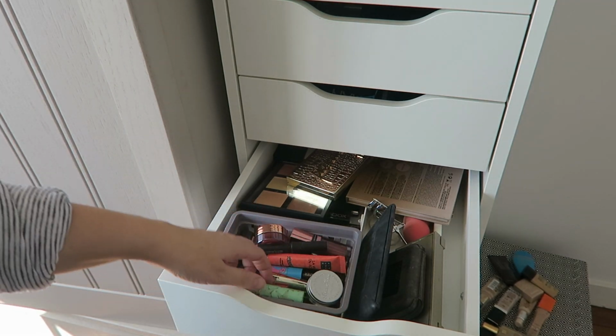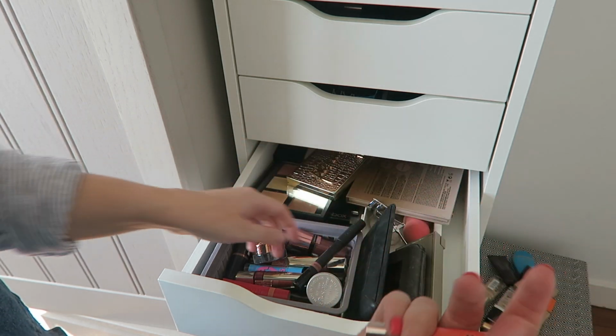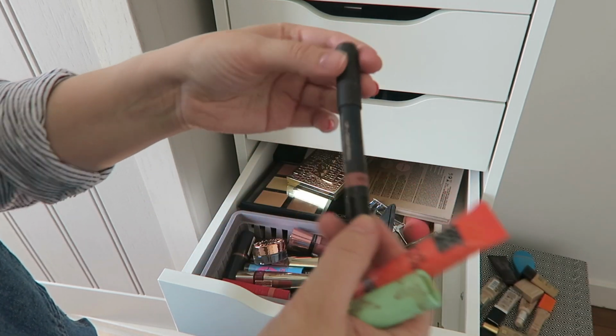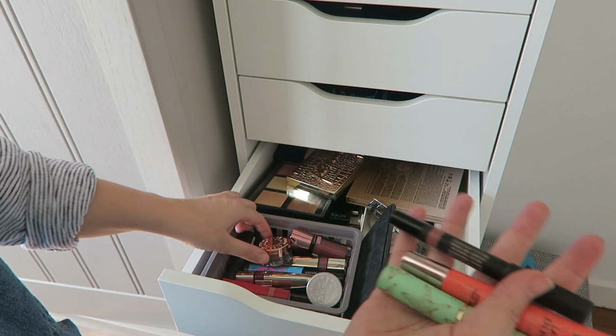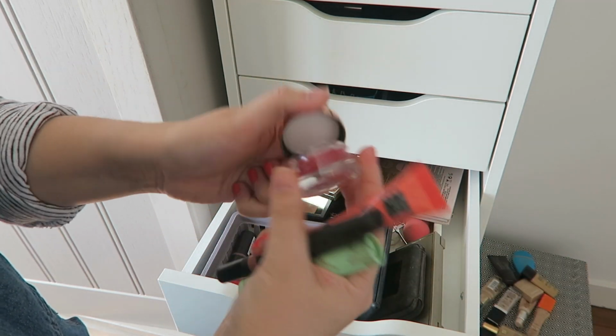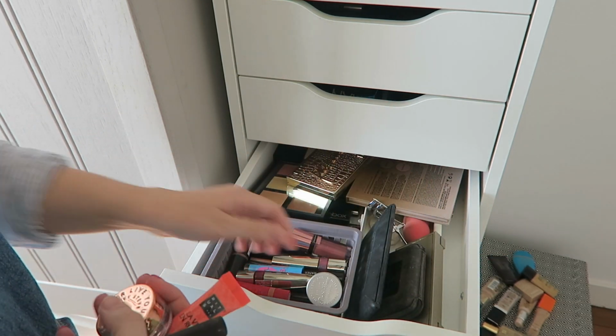Then the lip products that I have in here. So I'm just going to go through. I got a lip balm from Tarte, Rituals lip balm. I do use these. Quite enjoy this. This is a lip and cheek pencil by Nude Sticks that I got in Glossybox. I really like the shade. I'm going to keep that. Again, this is from Glossybox. Just a little red lip tint. Again, I really like that, so I'm going to keep that one.